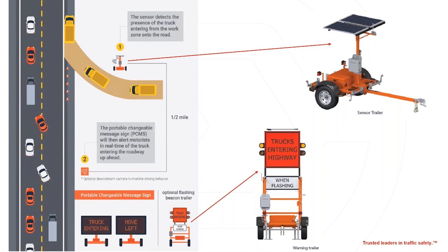The idea behind this is that we've got sensor trailers on the opposite sides of the main thoroughfare where we're trying to have trucks either enter or cross directly. A large vehicle approaches the sensor. Again, this is set away from the main roadway. It triggers an activation on the sensor trailer. That then sends a signal to, say, a portable message sign, or even an optional flashing beacon trailer that we can put downstream, say a couple hundred meters, to let people know that trucks are upcoming.